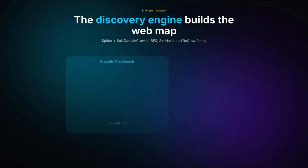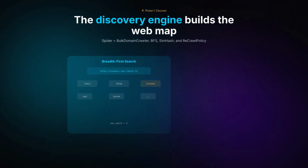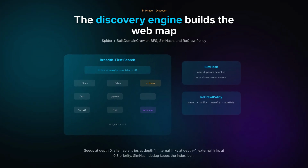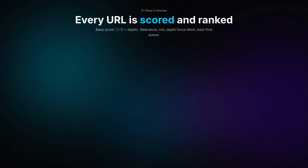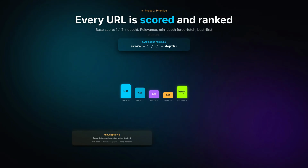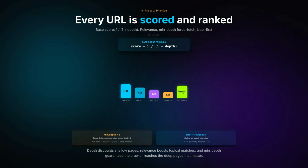When no seed URL is given, WebFind's auto-discovery module extracts query keywords, generates domain candidates, and validates them via DNS checks. The bulk crawler then traverses link depths using SimHash near-dupe detection to drop redundant pages and storing graph nodes directly in SurrealDB. Phase 2 is prioritization. WebFind scores every URL using score1 CD1 plus depth plus keyword relevance. URLs at or below min-depth 3D are force-fetched, ensuring the crawler reaches deep documentation pages beyond landing screens.